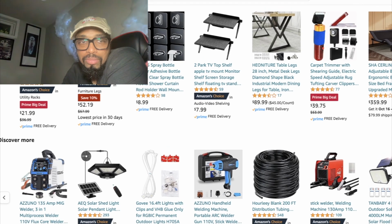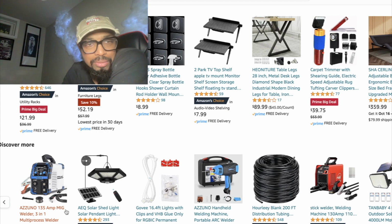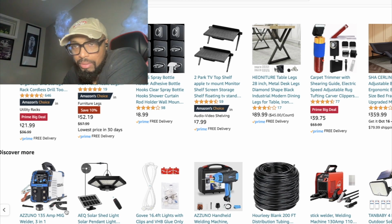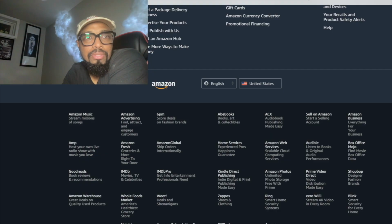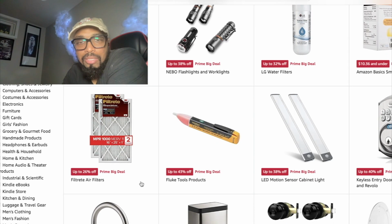Hmm, what is this? A generator? A welder. Hmm. Do I need a welder? Sure. I don't even know how to weld, but I can learn easily. Boy, these are a lot of motion sensor lights. Might put one of those in the cart. I'll come back to that.